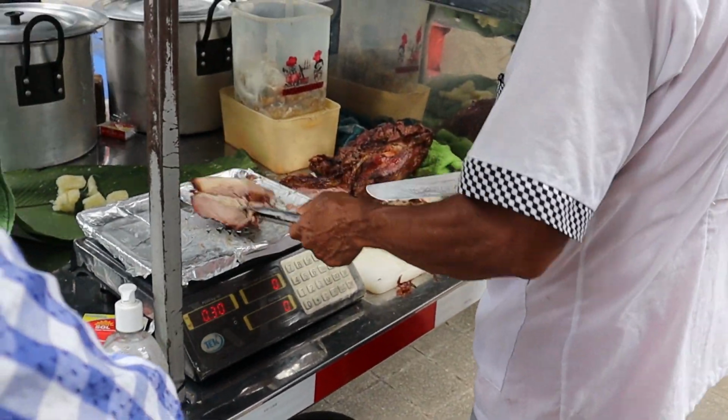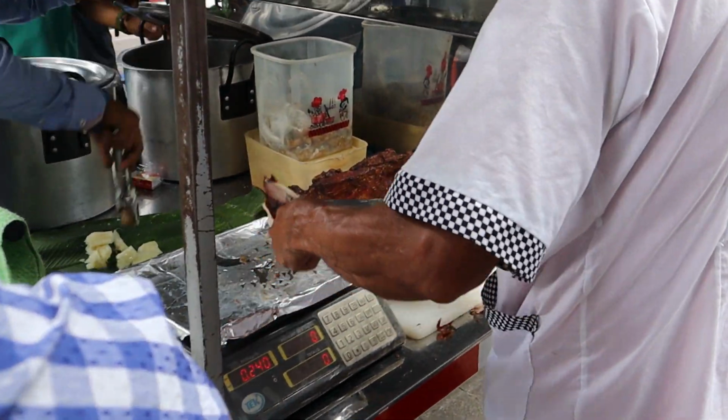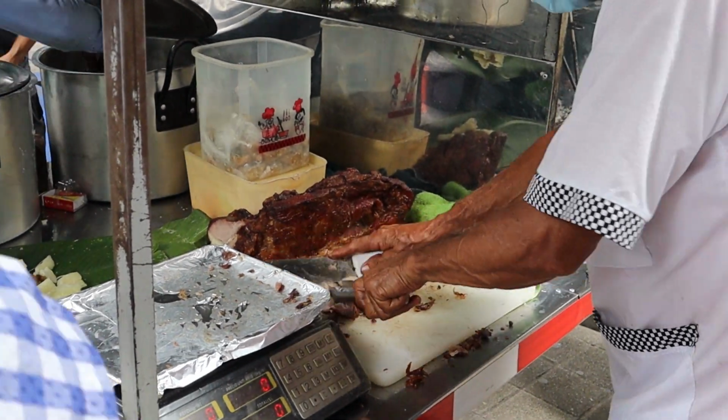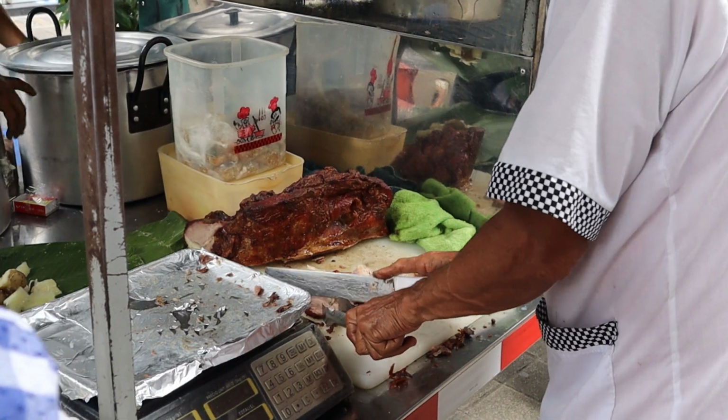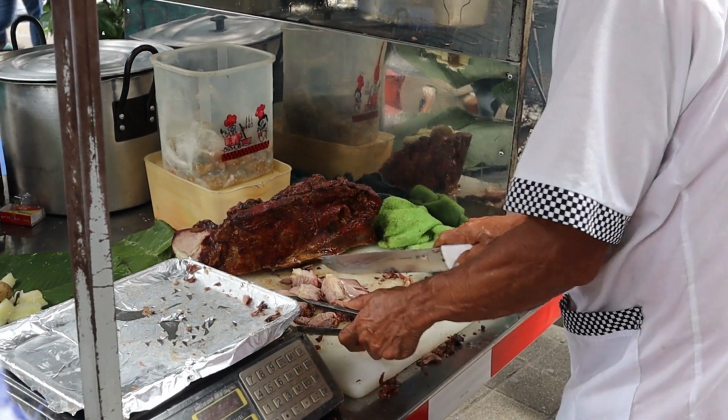Thank you, Villavicencio. So Villavicencio is known as the door to the plains. You come in down off the Andes Mountains, and right there at the foot of the Andes Mountains, you've got the plains, and that's where Villavicencio is. And here there's a very large agricultural economy, and so you can always find delicious meat, beef and pork and chicken here in this city.